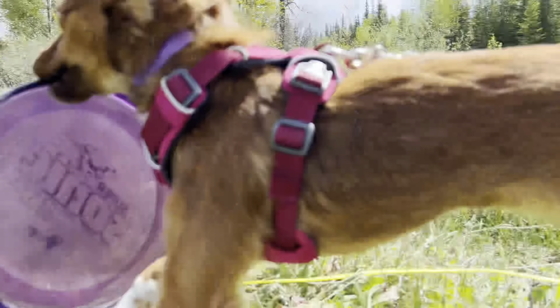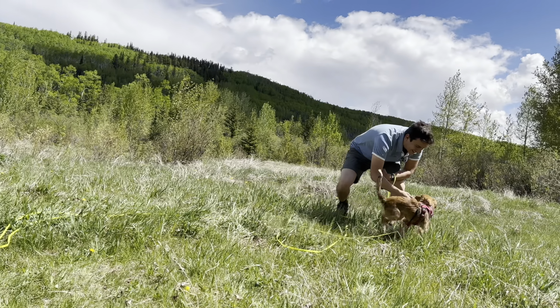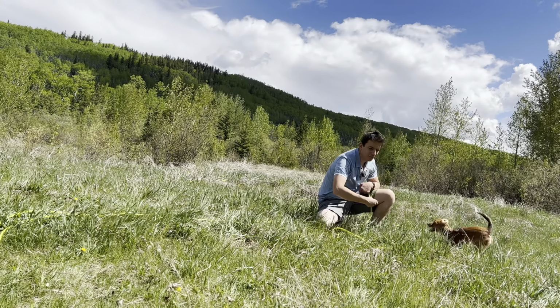Notice how we're keeping our frisbee game nice and short here. Go! Every once in a while, I'll even sneak in a throw. Well done! She's doing great on bringing it back too. Go! Yeah! So her frisbee game continues to look great. It is a great way to exercise her and build communication, which is what we are all about doing.